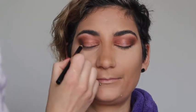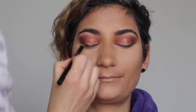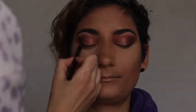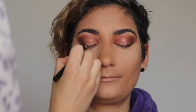Time for some eyeliner. This is the Australis Blackest Black eyeliner. It's extremely creamy. Still use that. That might even be the same pencil. Wow. Yeah, so I love this stuff. Blends so effortlessly.